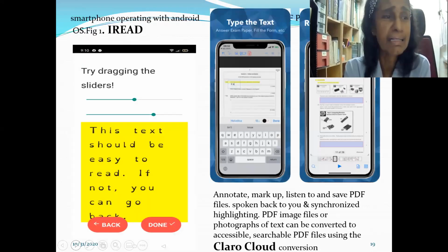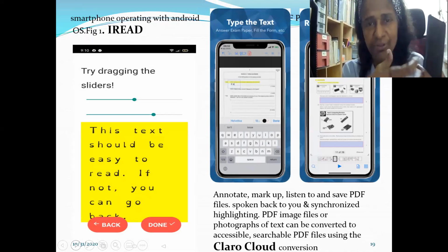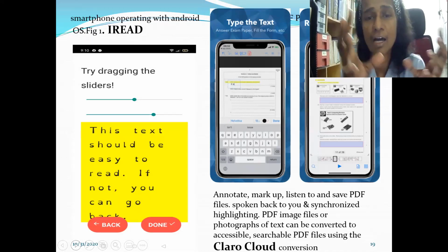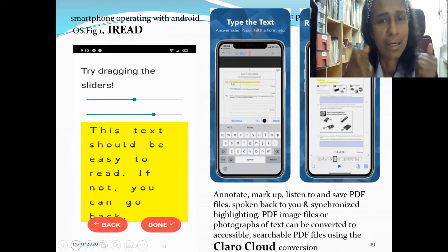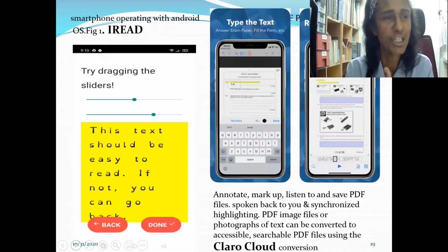Okay, this is the example that I am giving. So this is I read, and here you can go to your handphone and you can just play it. It's very easy. And the text can enlarge, it can space out. So it actually enhances the life of children with dyslexia. We are actually blessed to have computer and assistive technology, and we have a lot of software around here. Next, please.